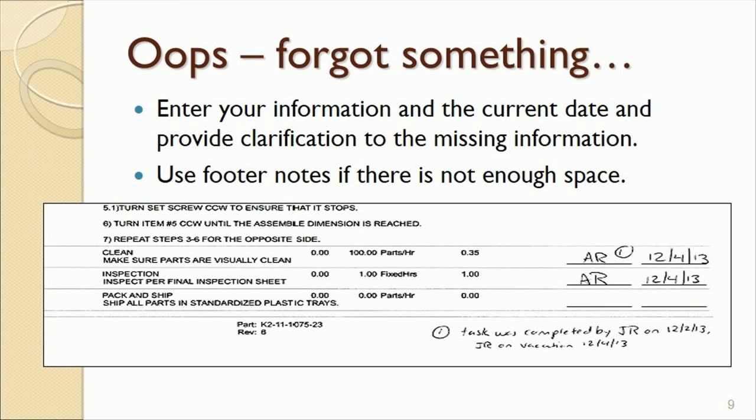Oops, forgot something. Enter your information and the current date and provide clarification to the missing information. Use footer notes if there is not enough space. This can be done simply by writing a circled number next to the entry and adding the same number on the bottom of the page with the clarification or correction.